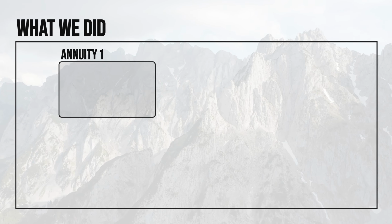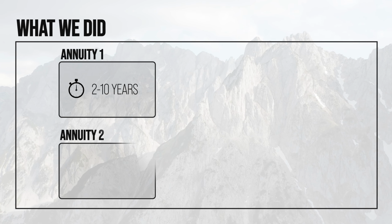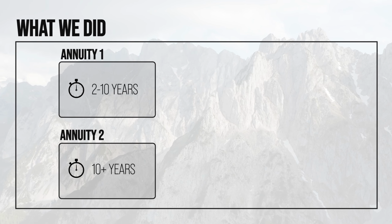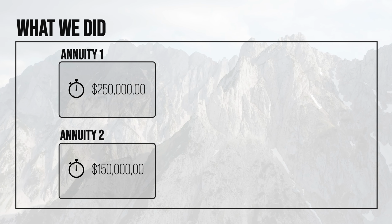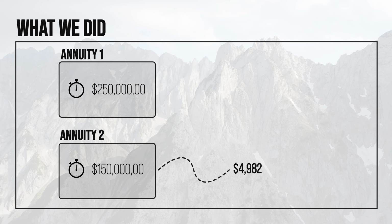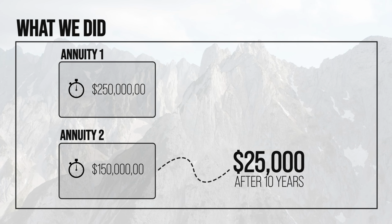Now, one of those contracts would give them a ton of income between years 8, 9, and 10. The second one gave them the most income if they waited 10 years. And so they knew they were going to wait at least 10 years for one of them, but they didn't know if they would wait 10 years for the first one. So what we did is we allocated $250,000 into one annuity contract, and then we allocated $150,000 into a second annuity contract. And of course, the second annuity contract would give them income in the amount of $25,000 per year, guaranteed for the rest of their life if they waited 10 years. And that was only from $150,000.